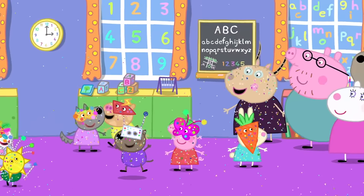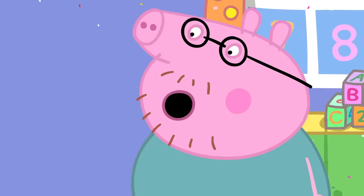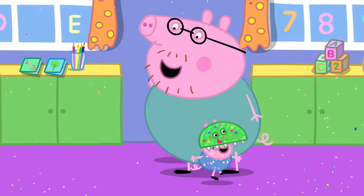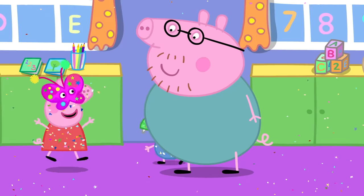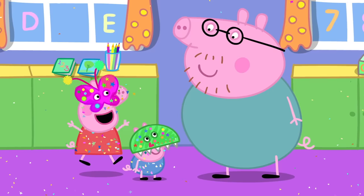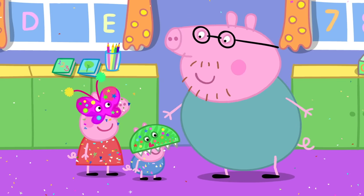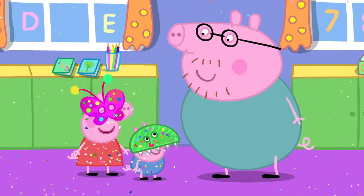Today, the children have been making masks. Ho, ho, I'm here to pick up Peppa and George, but I can't see them anywhere. I'm a pretty butterfly. Flutter, flutter, flutter. Excuse me, Mrs. Butterfly. I'm looking for two little piggies. Do you know where I can find them?